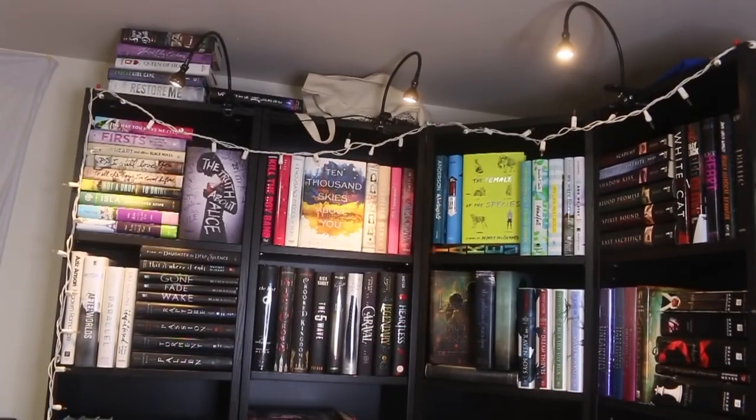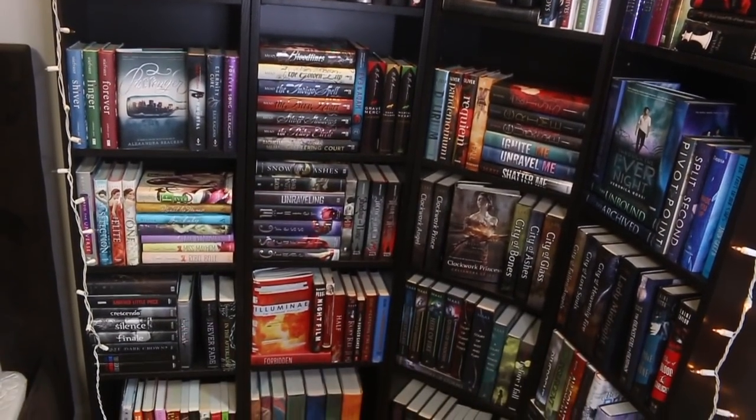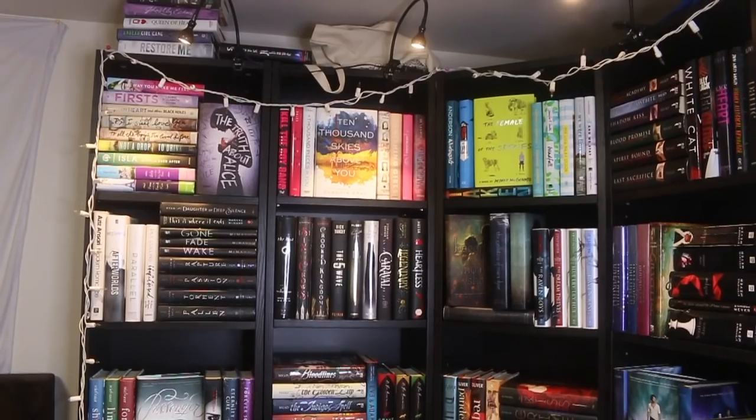I will give you an overview of how I organize everything before I get into it. Okay, so here is a quick overview of the shelves as a whole. The organization system is a lot looser than it used to be. I used to have a very distinct way of organizing my books and I don't really anymore, so I'll get more into that as I go through it.